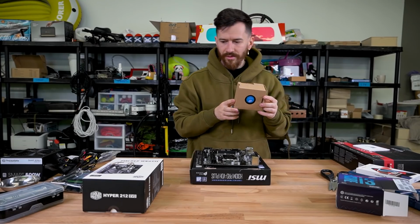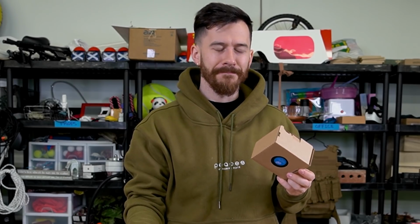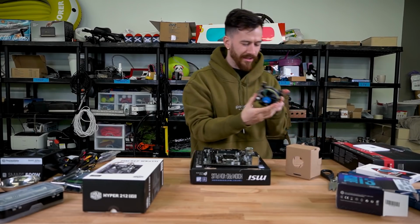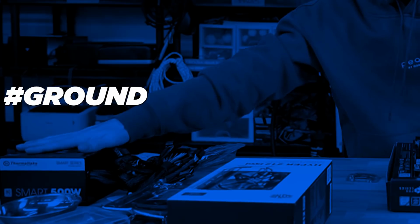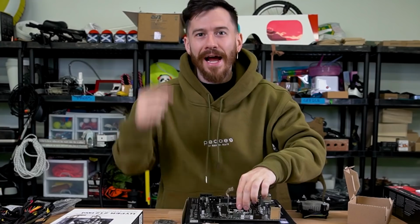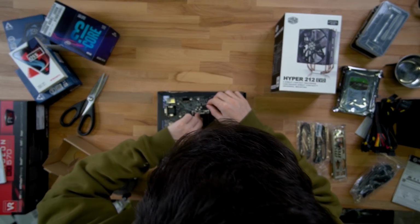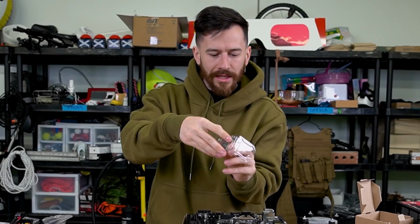Wait, what the hell? This does come with a heatsink. Why did I buy this? Oh, this one looks bad though. Okay, go off CPU. Okay, this one's different. Oh, I push it down, pull it out, boom! I remember! It says to remove this. Okay, now we have our actual CPU.